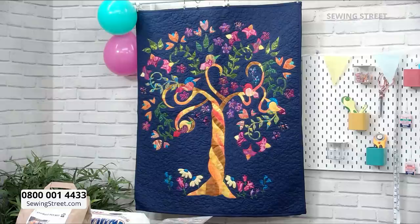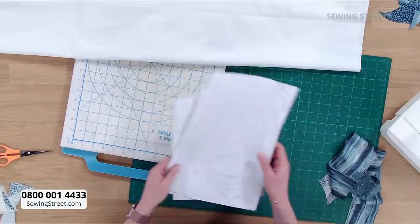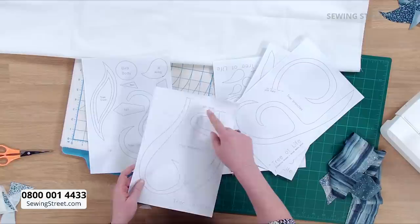So the first bit: usually in my designs I always add a placement guide, but I've not added one in this one simply because it's going to be your choice of where you put all your pieces. But I have given you loads and loads of templates. And the tree branches, just to point out one of them, because one was quite large. It says join here, and on the other page, it just says join there. No need to cut it out. Just when you trace over it with your Bondaweb, join it to the other piece to finish off the branch. If that makes sense.